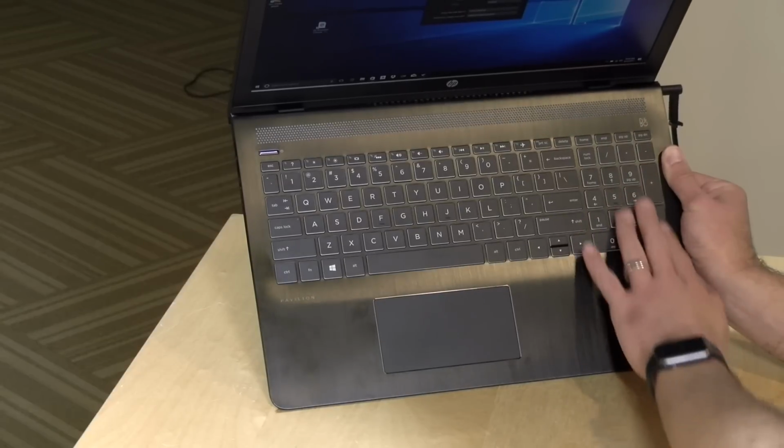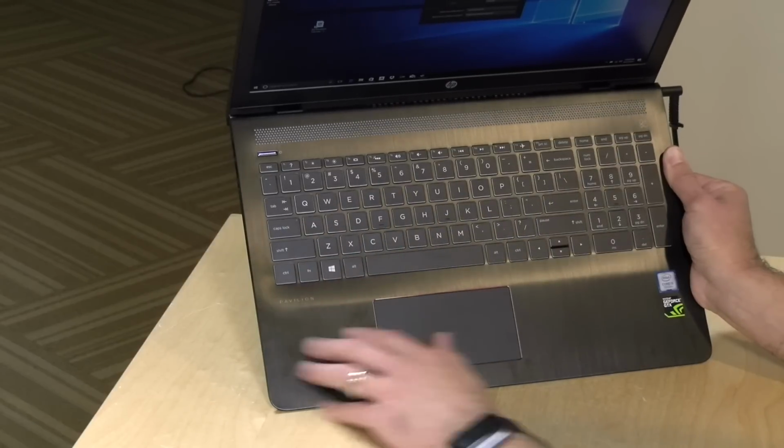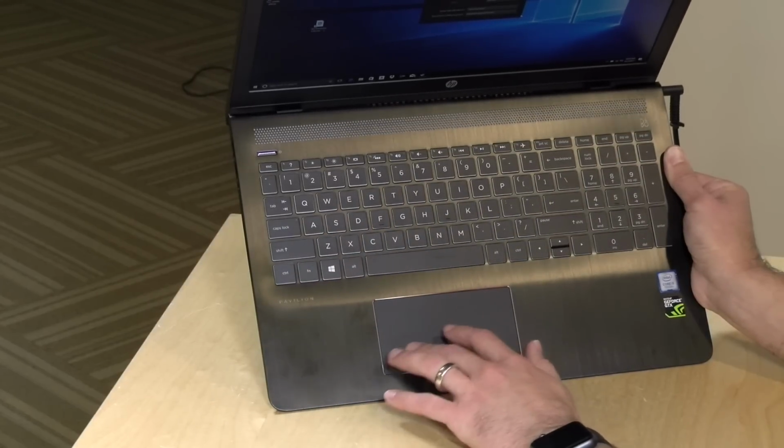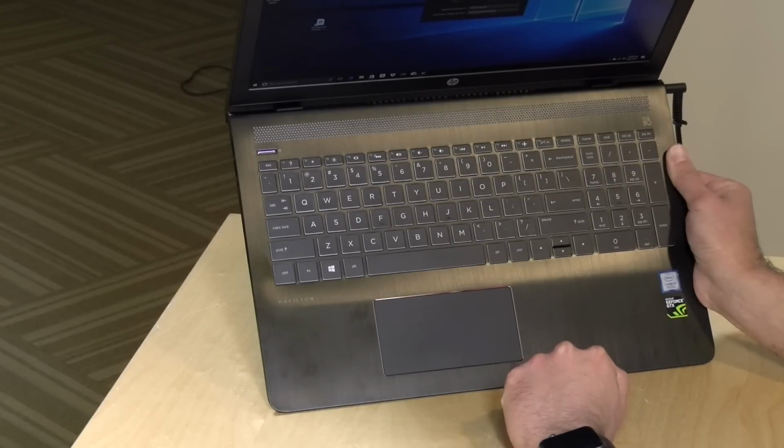It does have here a full number pad also, which I think is a good thing, especially if you've got the room for it. The trackpad isn't bad. It's decent. It works and not too sensitive, and I found it to be a pretty enjoyable experience overall.